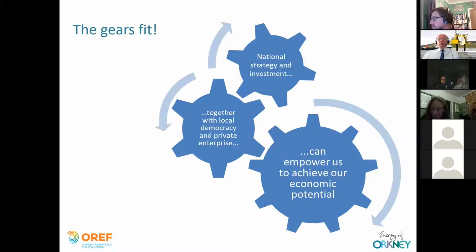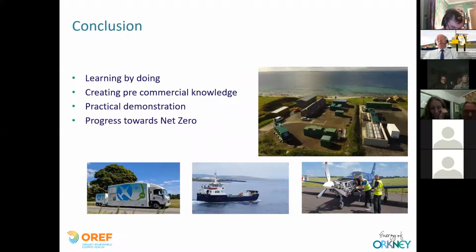By working together with local democracy, both in the sort of organised but an unorganised form as well, people getting together, it actually allows people to be empowered to actually create change. And we feel that the people in the middle, that local democracy and private enterprise, helps the national strategy engage with the economic potential. So what we found really is that we are in a space where learning by doing is actually critically important, and it needs small communities to show how things work. All ideas start somewhere. They don't have to start in Southwest One.